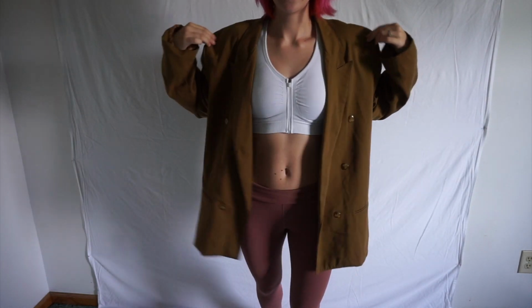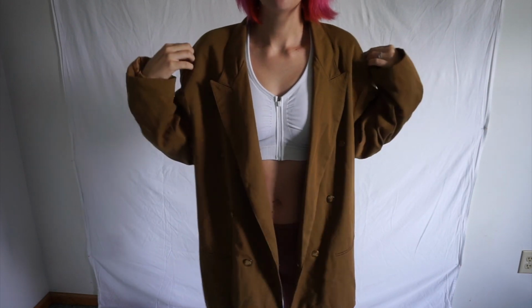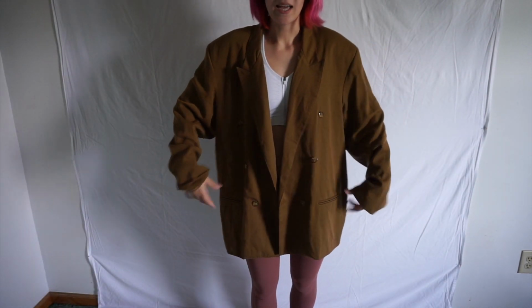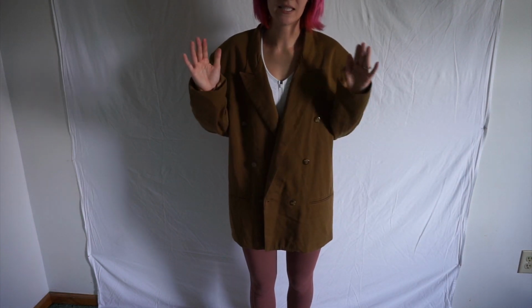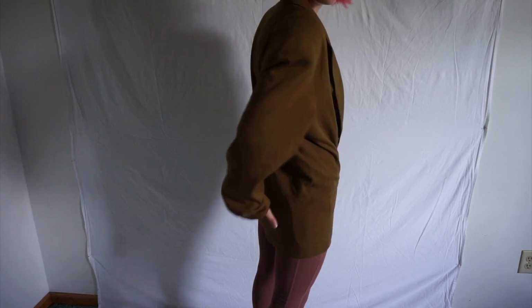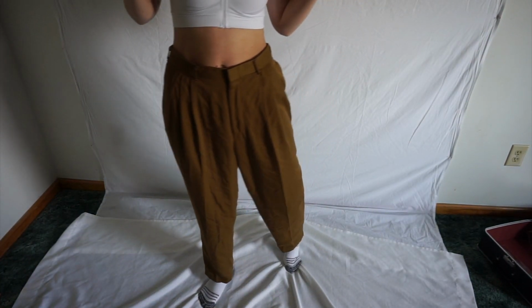However, the actual silhouette of this is quite broad. It does have shoulder pads, they all do, but even without the shoulder pads, it's quite a wide frame, and I have a bit more of a slim frame, and it's also quite long, like almost dress long. These pants are one of the items that I actually really like, and I don't plan to change too much.